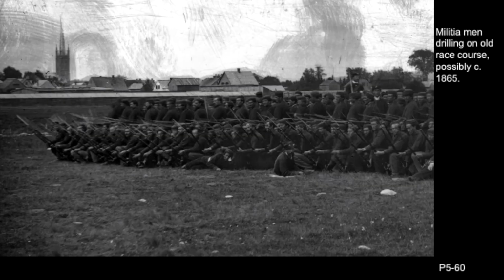The position: front rank kneeled on the right knee, placing the butt of the rifle on the ground, and the rifle held up at an angle. And the rear rank stands with charge bayonets position. So we'll see if we zoom in on these guys a little bit. It's quite interesting. You can see them all having quite a nice time there. Some of them just relaxing in front of the crowd.